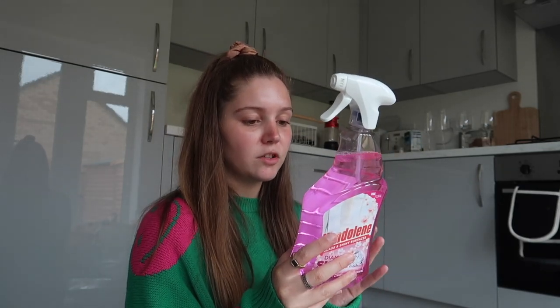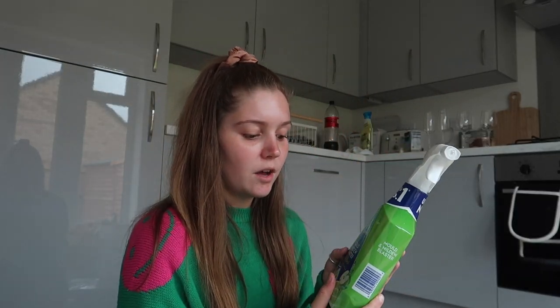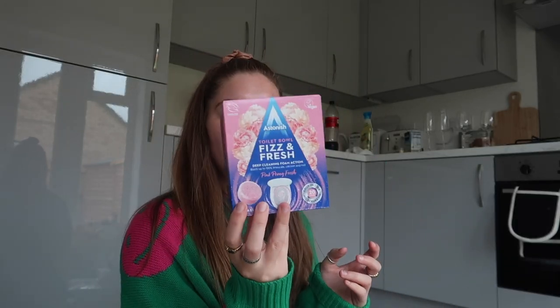Some Windolene. I'm going to use this on my mirrors and obviously the windows, so hopefully that will work all right. Got some mould and mildew cleaner, the apple one. I see a lot of people use this in their bathrooms to get rid of the mould, like clean the tiles and stuff. Got the toilet fizz and fresheners. These are the pink peony ones. They look so cute for the toilets.